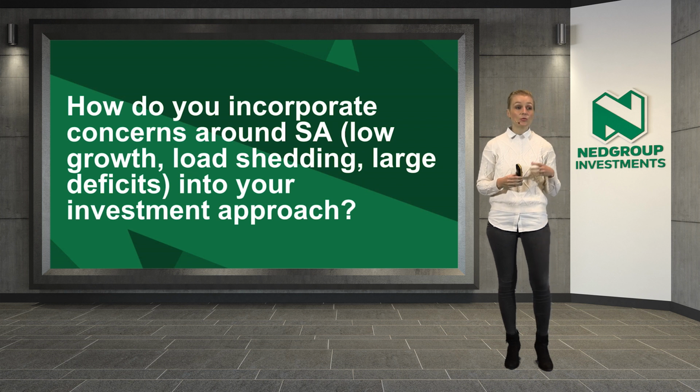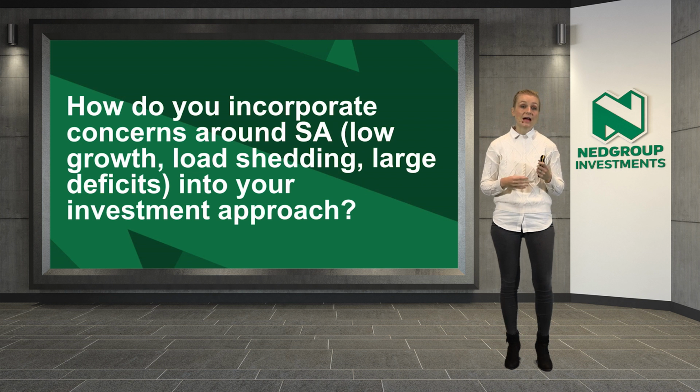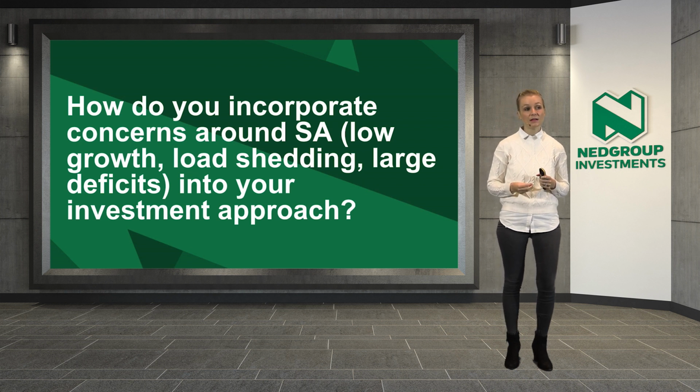When it comes to valuing the rand, for example, we actually penalize the valuation given how big our fiscal deficits are, where our current deficits are, and all of those considerations do come into our valuation approach. So it's all about making sure that whatever we buy has a sufficient enough risk premium, and that the risk return profile, that there is a skew in our favor. We are not looking to buy expensive asset classes or asset classes where there is not an appropriate risk premium. We want that asymmetry in our favor.